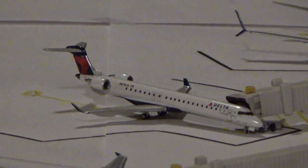So all I can say is thank God, and hopefully American Eagle CRJ 900 comes out very soon because I would love to add it to it. But this is definitely a great start to this point.